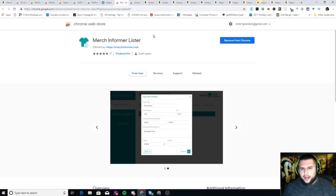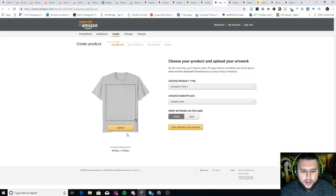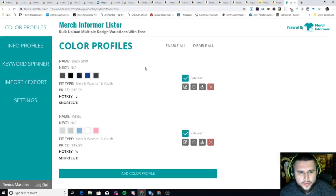So when I log in, let's say I upload a design over here, with the colors and stuff. For example, I clicked on the Chrome extension over here. It gives me color profiles. So if I have a design that looks good on a black shirt, I just press one key, the hotkey, which is B, and then it automatically fills that information out for me.